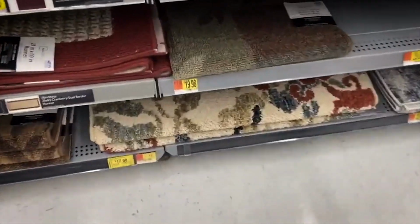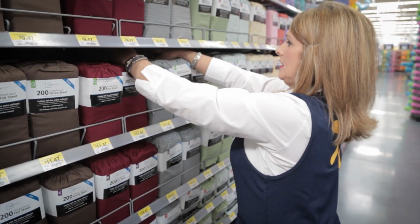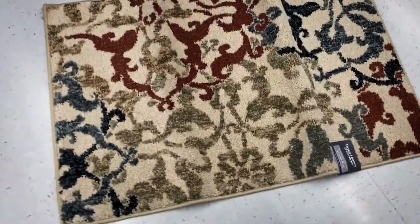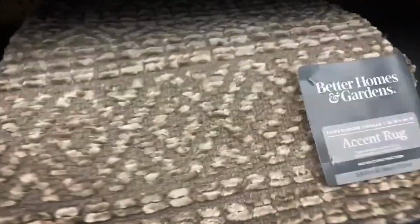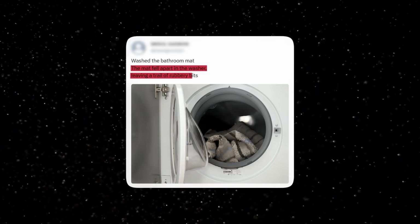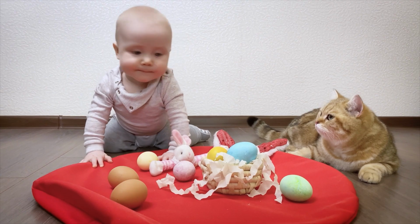They look soft, stylish, and like a cozy steal for your home. But employees warn they're a total hazard. One worker said, "We get returns because they slip or fray after a week. These rugs slide across floors like they're on ice, shed fibers like a shedding puppy, and flatten faster than you can say home decor." I read a post that said their mat fell apart in the washer, leaving a trail of rubbery bits. These aren't just annoying, they're risky, especially with kids or pets around.